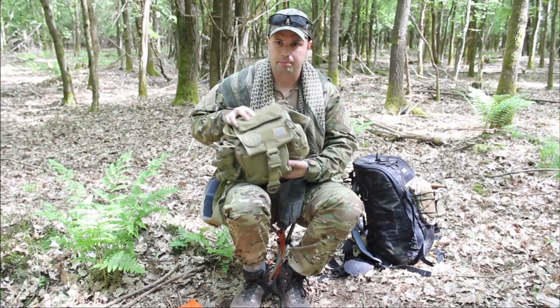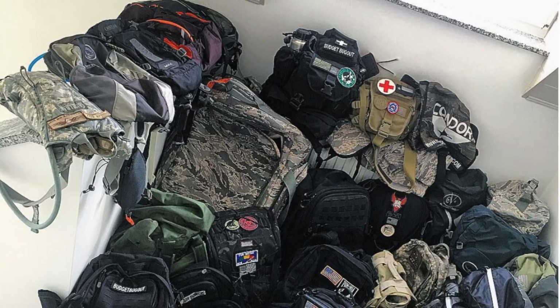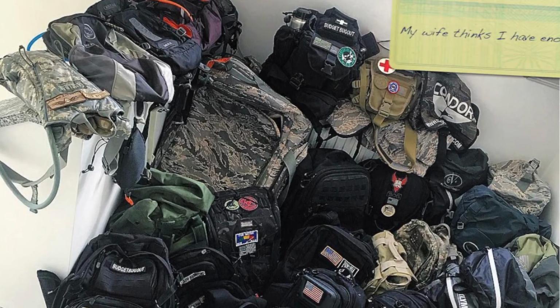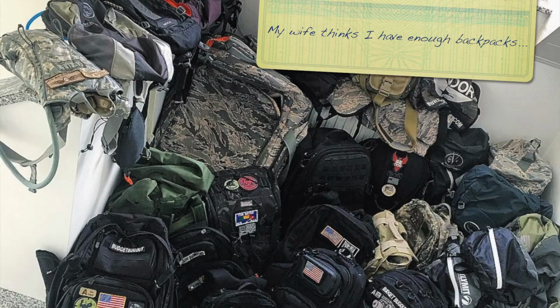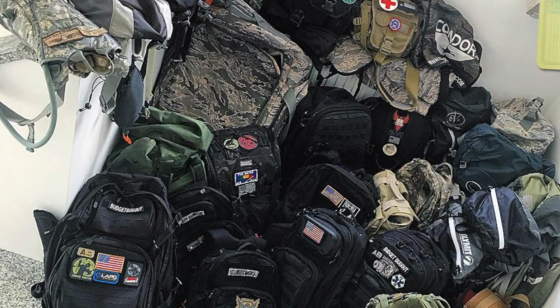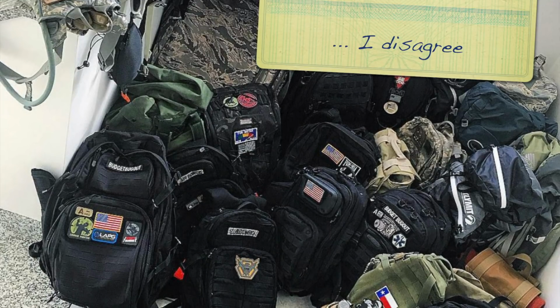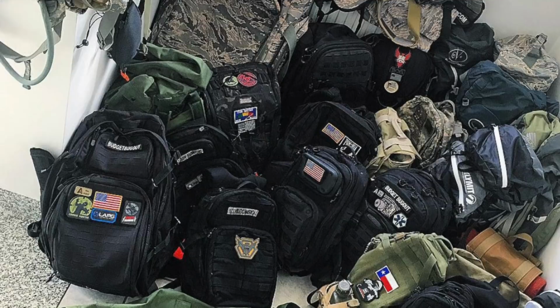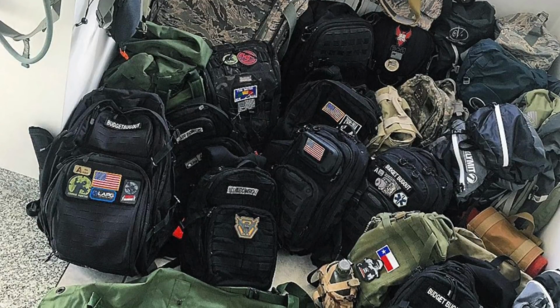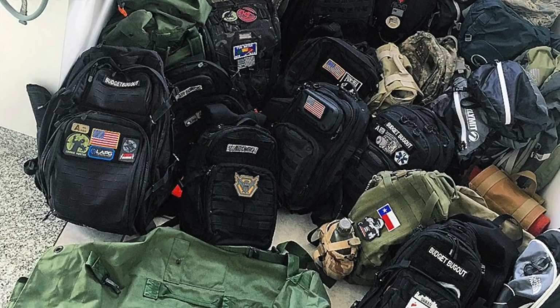Alright, so now let's talk about the bags and the items that I keep on me. This is from VanQuest. Actually both of these bags are from VanQuest, and for all of the bags that I have, which are a lot, it basically boils down to quality as well as how it can be incorporated into your system. So I literally look around my man cave and pick out which bag I want because of what I'm going to be doing, where I'm going to be going, etc.